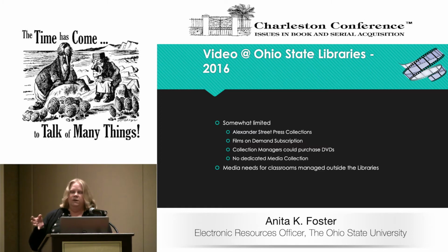Things were shelved conveniently next to each other, but there was really no purpose behind what was being collected. It was very much up to the individual subject areas. And media needs for classrooms are managed outside of the libraries.